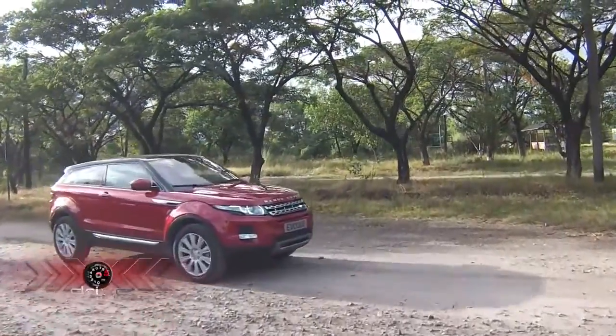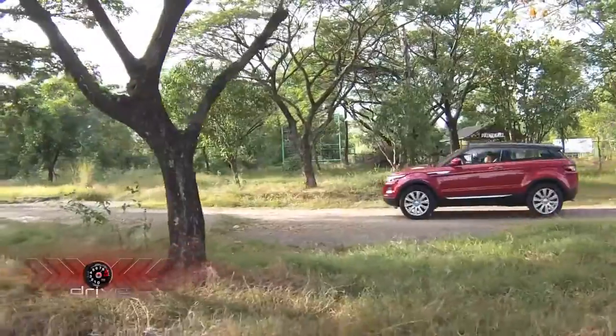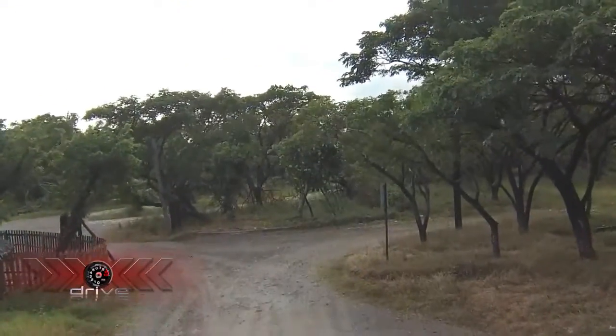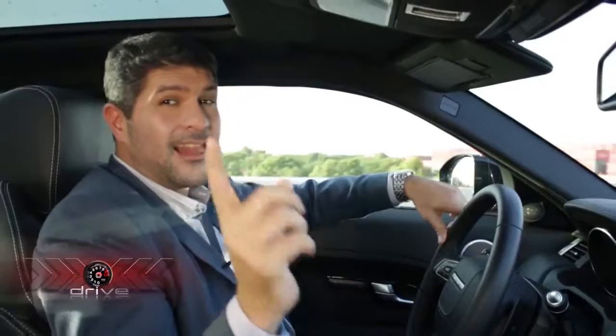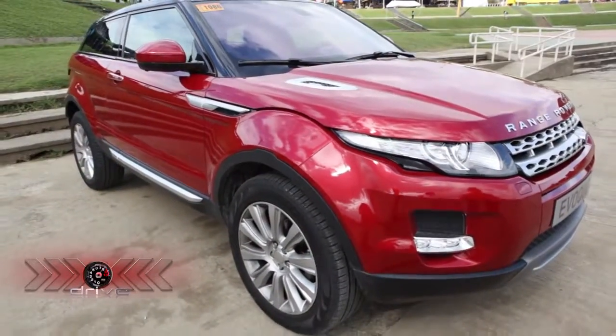Range Rover Evoque, one of the most beautiful cars I think ever made. I mean, really, just look at this fantastic shape. It just screams, love me, baby, love me. It's just, wow. It could even teach the Macan a thing or two about how to design a rear end. And I love the Macan's rear end, but this one just got it right from every single angle.